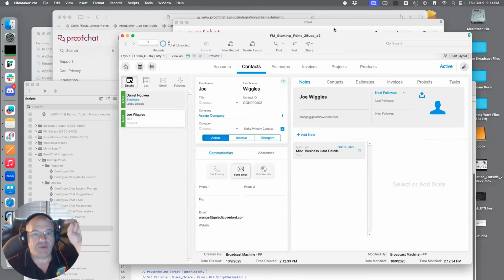Margaret, to close the loop on this, and we're going to pick this up tomorrow, we need to be able to create the record. We created a tool and notified the chat that the tool is available to create a record. We're going to need that because we're going to give it a business card, and it's going to analyze the business card. Then it's going to call that tool to do the creation. Do I have that right? Yes, that's right.